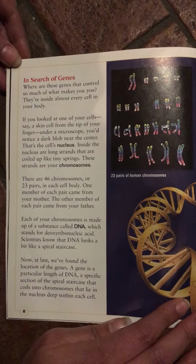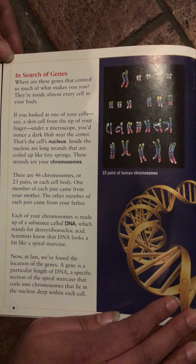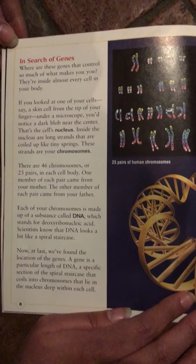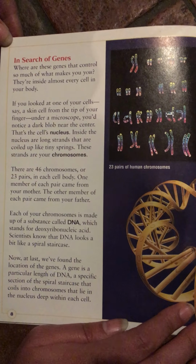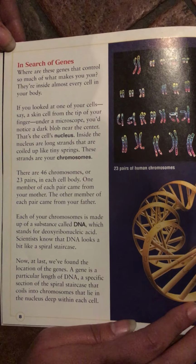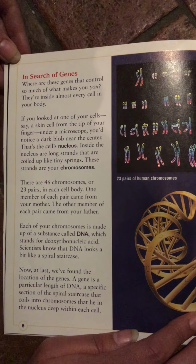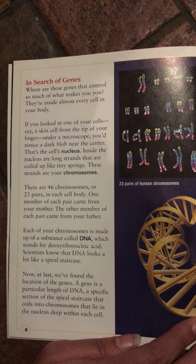In search of genes. Where are these genes that control so much of what makes you, you? They're inside almost every cell in your body. If you looked at one of your cells, say a skin cell from the tip of your finger, under the microscope, you'd notice a dark blob near the center. That's the cell's nucleus. Inside the nucleus are long strands that are coiled up like tiny springs. These strands are your chromosomes.